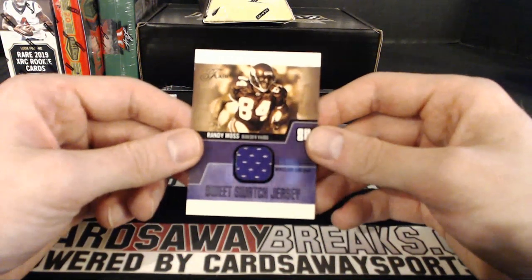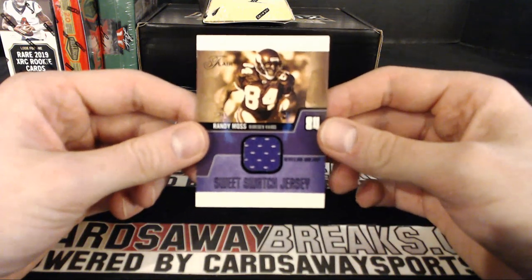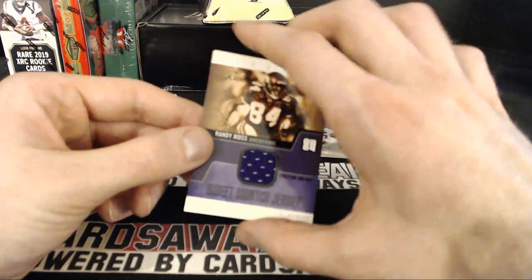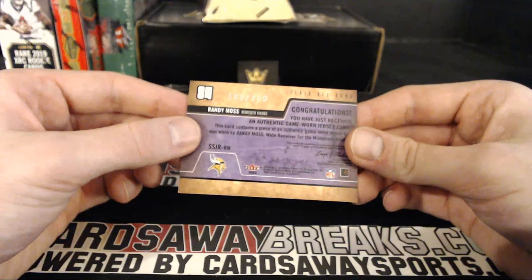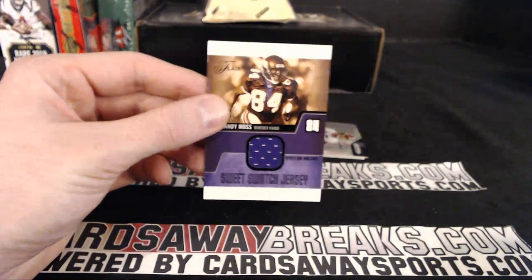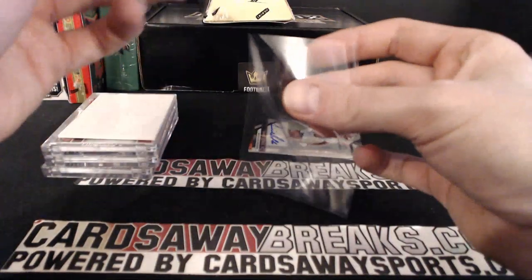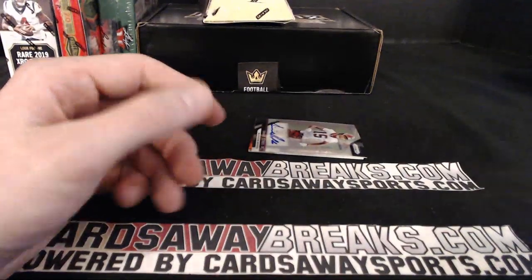Oh, baby, look at this. Bam, Minnesota Vikings. Flair, NFL 2003, game worn, Randy Moss. Wow. Sweet swatch jersey. Holy, baby, look at that purple number to 200. Receive the authentic game worn. How about that? Little Randy Moss, baby. Minnesota Vikings. Vikings going to Robert J. Beautiful. Nice game worn, Randy Moss. Love me some Randy. Oh, boy.